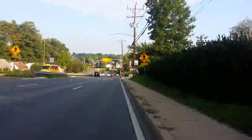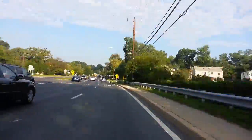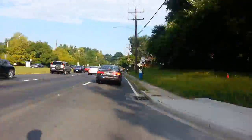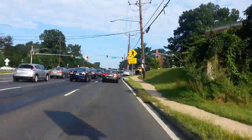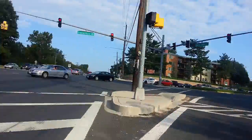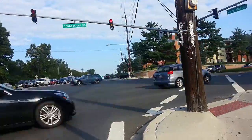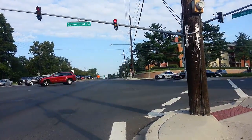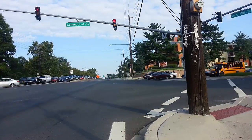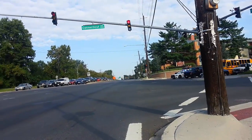Usually I take the sidewalk if there's cars, but if there's no cars like today, I zipped into the rightmost lane, and part of it's downhill. I can pick up enough speed to really stay with traffic for the most part. Coming up to Connecticut, gonna hang out here for the light. This is a long light intersection. This is where most of my waiting usually is.